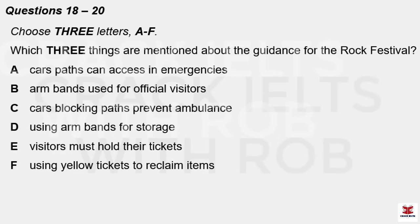Based on Crackles with Rob's website. Before you hear the rest of the talk, you have some time to look at questions 18 to 20 on page 4. Now listen and answer questions 18 to 20.